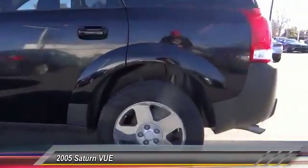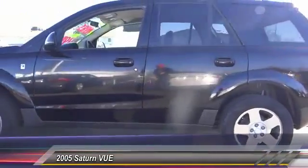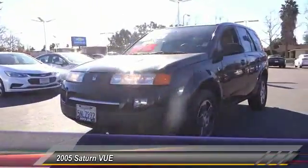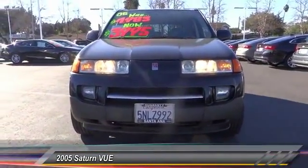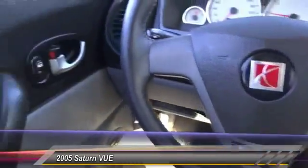Here are some of this vehicle's great options: traction control, leather-wrapped steering wheel, dual airbags, air conditioning, power steering, alloy wheels, fog lights, compass, CD player, power windows. Your new ride is just a phone call away.